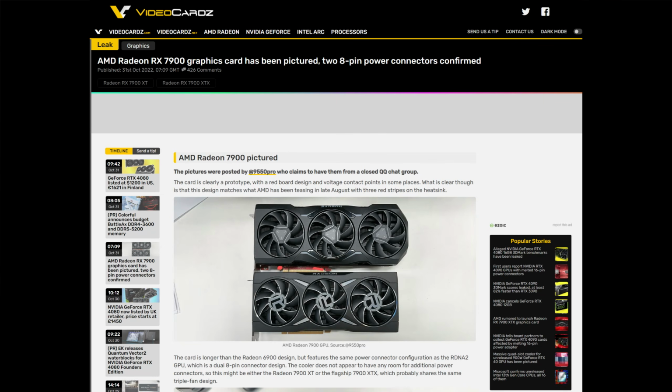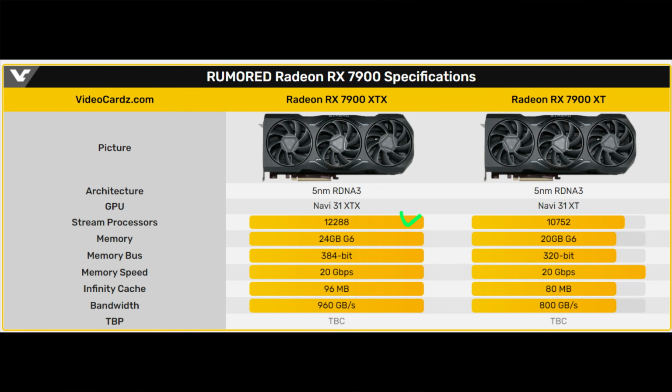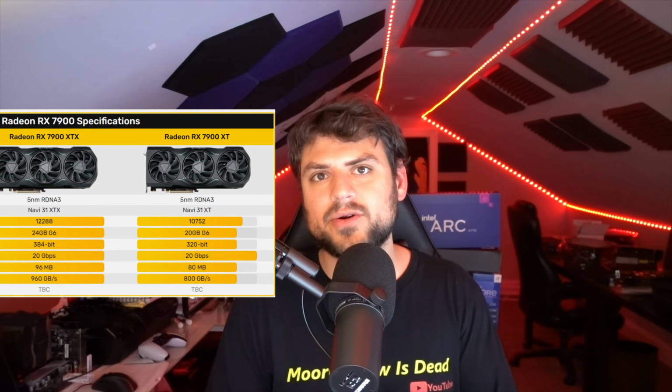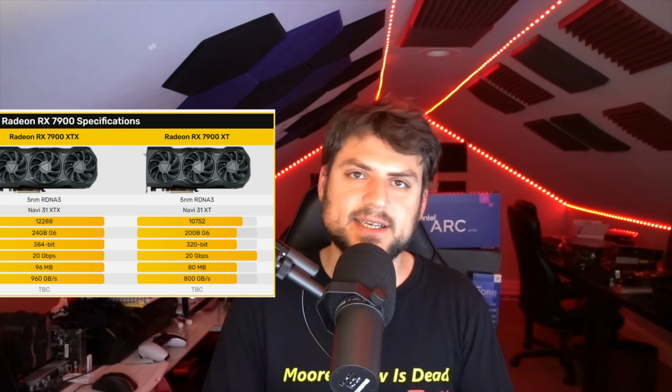So anyways, first things first, I am told that basically everything on this VideoCardz page is correct. That goes for the shader count between these models, the memory configurations, and even the naming. AMD is, I am told, deciding to call the top card for now the 7900 XTX, and then the 7900 XT is going to be argued as the same tier of successor as the 6900 XT.